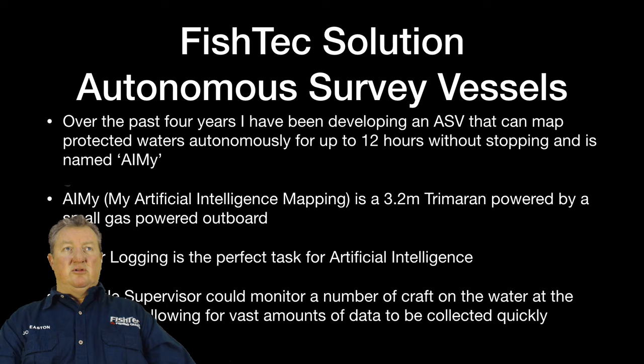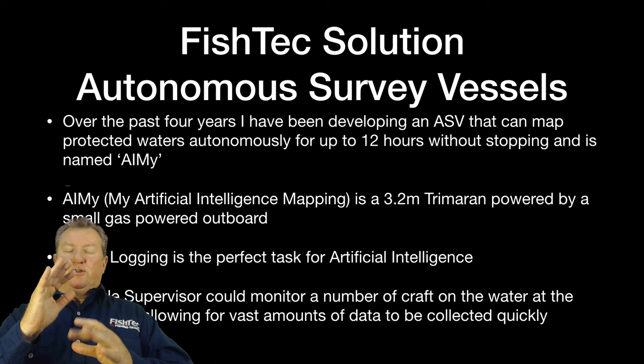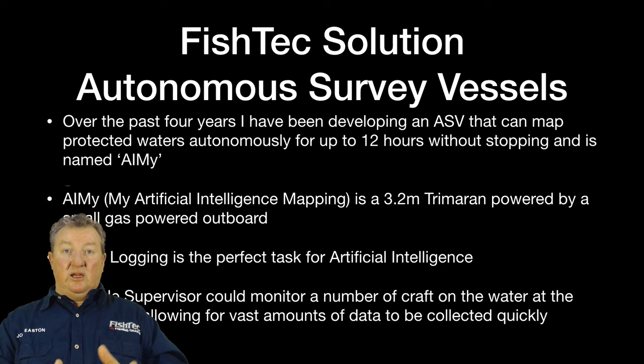But there are some things that artificial intelligence does do better. Driving perfect paths with incredible accuracy for hours and hours and hours on end, like what you need for sonar mapping, 100%. This is an application for artificial intelligence, and Amy is the solution to this.